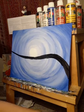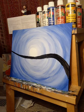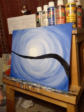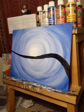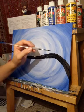Okay, there we go. And I'm still just wetting down my black paint a bit because it's a little thick. But again, it's up to you. If your paint is nice and smooth and going, you don't need to wet it, right? It's really just up to you, depending on how your paint is.